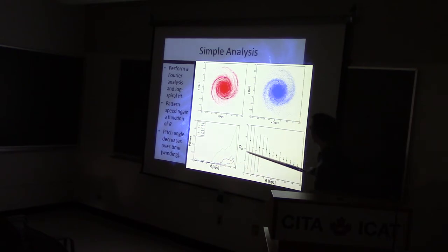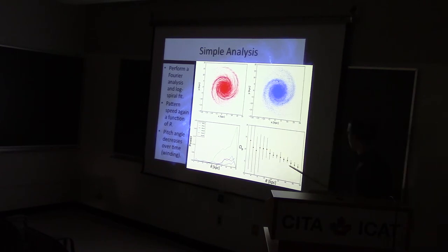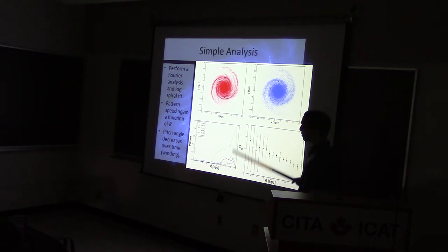And this is the pattern speed here, so this is the rotation speed of your arms. It's a function of radius. And ignoring the large error bars in the center, because you don't really have the arms in the center, right? That's why it's so bad. And again, your pattern speed is decaying as a function of radius. And this gets worse and worse as your time goes on. And eventually the spiral arms will wind up.